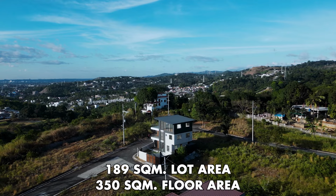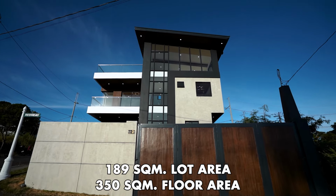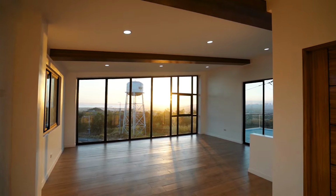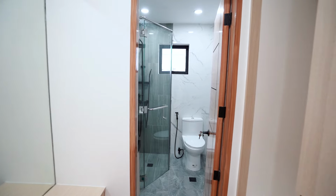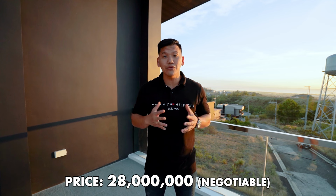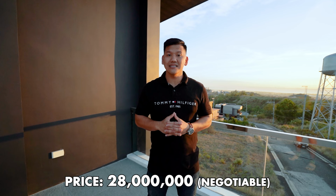Recap lang tayo guys for this house tour. So this property stands on a 189 square meter lot area with a floor area of 350 square meters. We have 2 carport and then we have 3 to 4 bedrooms. Yung 4th bedroom nyo po pwede gawin dito sa malaking 3rd floor. And then we also have 4 toilet and bath, and then we have a powder room on the ground floor. The asking price for this property is just 28 million pesos for this very beautiful house with an immaculate view. Pero ang kagandahan po dyan, it's still negotiable.